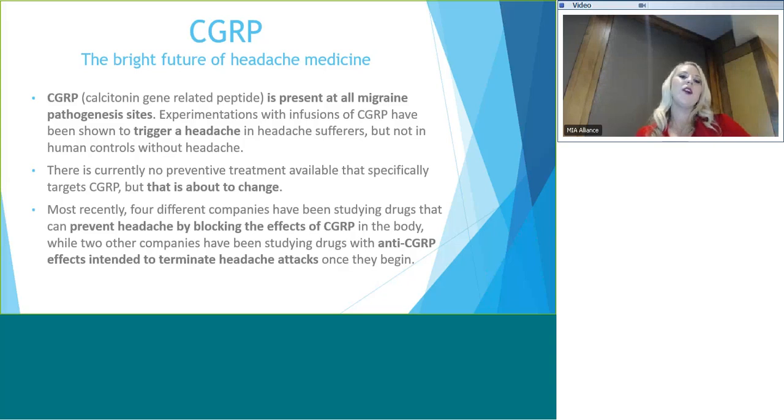Most recently, 4 different companies have been battling it out, studying drugs that can prevent headache by blocking the effects of the CGRP. The other 2 companies have been studying drugs with anti-CGRP effects, and these are attack medicines. These help the headache in the moment. So one is going to be for prevention, and the other one is going to be for attack.